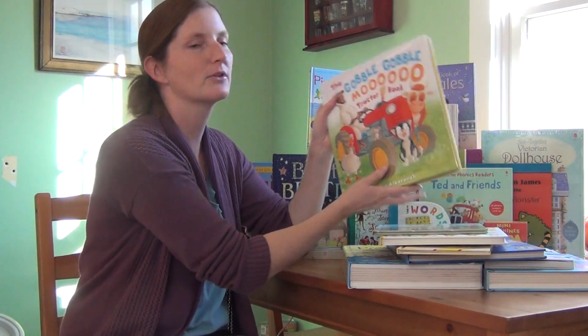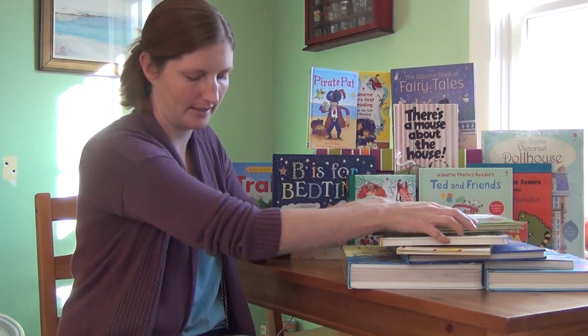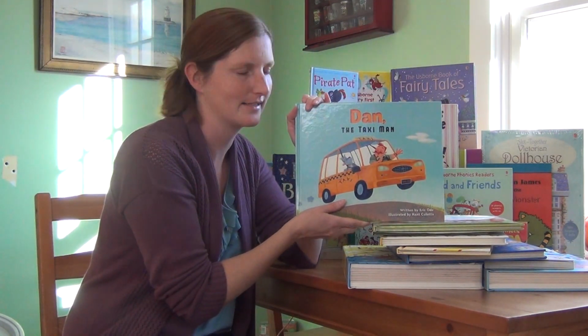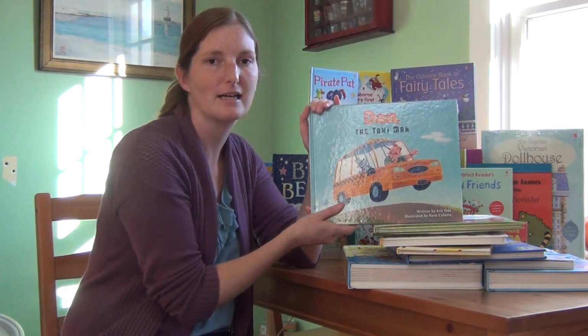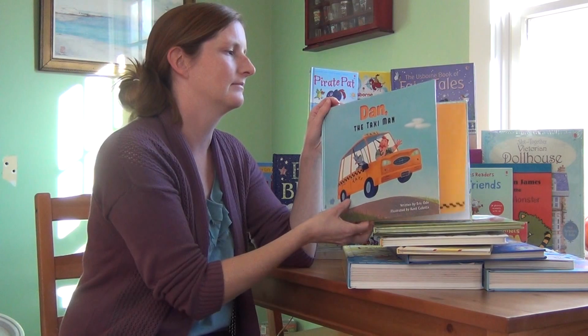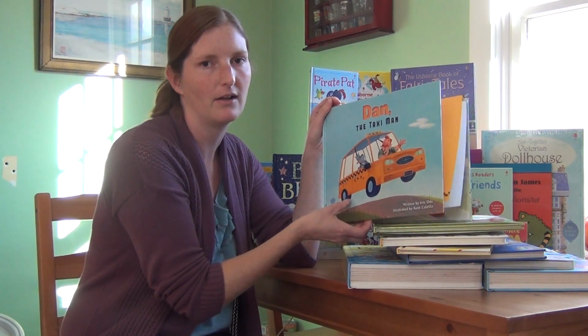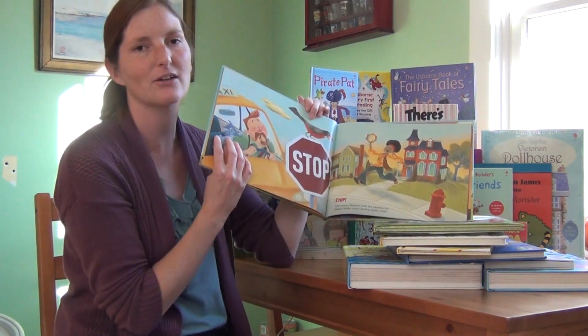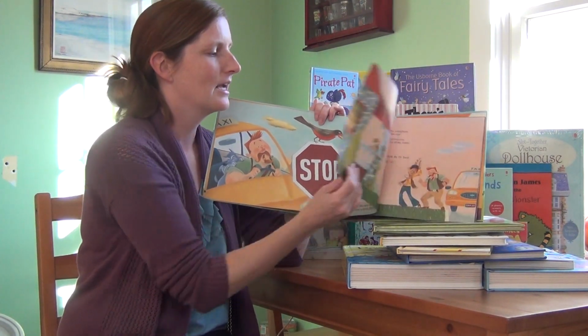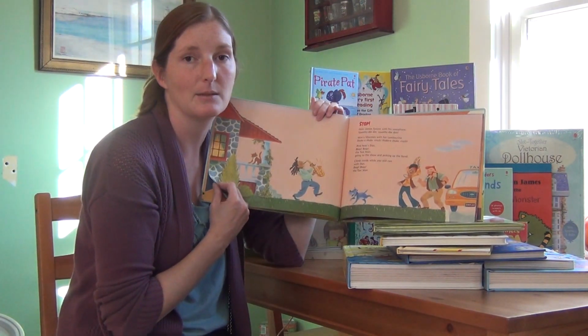Love this book. I won't spoil the ending, but definitely recommend it. And finally, last but not least, Dan the Taxi Man. If your kids like music, if you like a good story, if you like storybooks at all, you should get this book. And I dare you to try to not move while you're reading it. It is just so much fun. So basically, Dan the Taxi Man is bringing the band to their show.